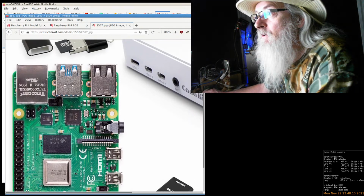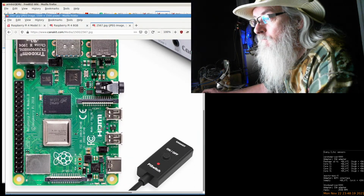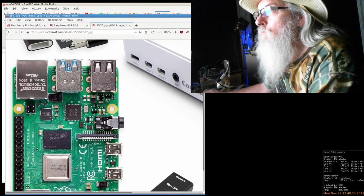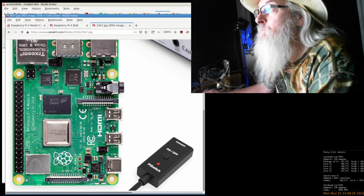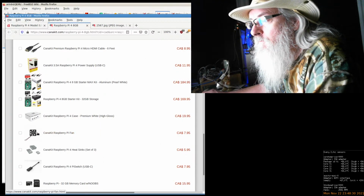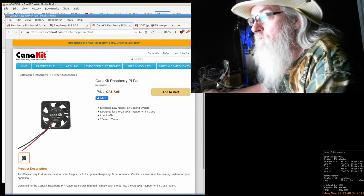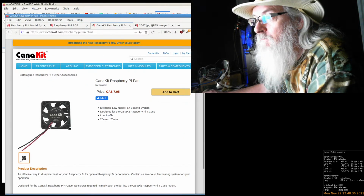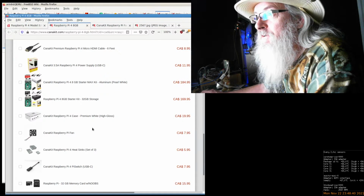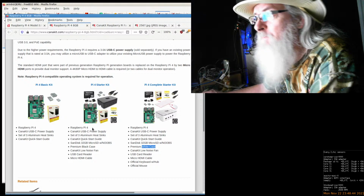Where's the stinking SD card go? Goes underneath somewhere? The little SD card goes underneath someplace? I guess. Oh, need the fan. I don't see this working without a cooling fan. Gotta have a cooling fan. Yeah, that's important. And, pardon me while I mutter, you know.